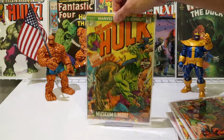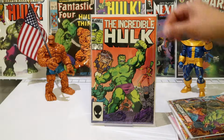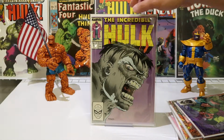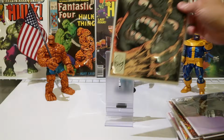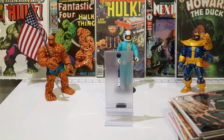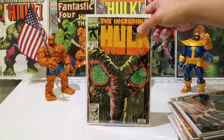Got Man-Thing in it. And the Incredible Hulk 314. The Incredible Hulk 354. Like I said, guys, I'm gonna try and make this real quick. I don't want to spend too much time going through this haul. The Incredible Hulk 358. And the Incredible Hulk 389 with Man-Thing on the cover. I guess you guys could see that I'm a big fan of Man-Thing.